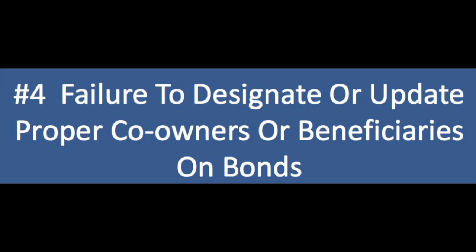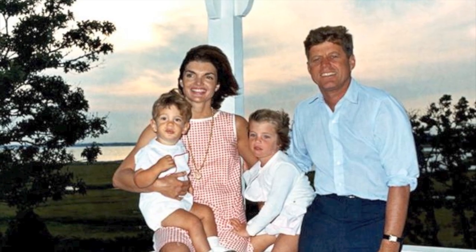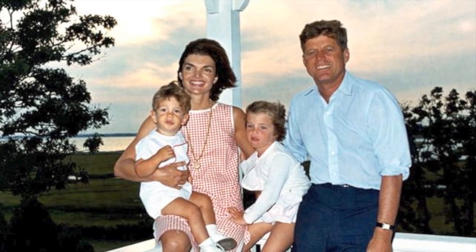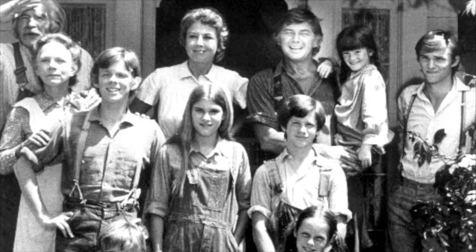Number 4, failure to designate or update proper co-owners or beneficiaries on bonds. Make sure your bonds are properly registered with the correct co-owners or beneficiaries, such as family members or children, so upon your or your co-owner's passing, the bonds will go to the right people and help avoid messy and sometimes expensive probate situations. Checking and updating your bond information now can help avoid a lot of headaches and expensive legal fees later for your spouse and heirs.